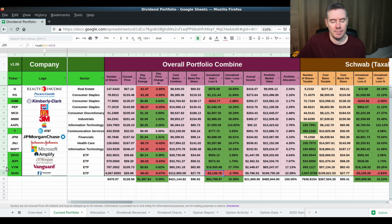And then VYM, I'd love to actually just render a little bit more profits out of VYM. It's up 27%. And maybe just draw that down to about 50 or 60,000 and then dump a lot of that into DIVO up here, which is going to do the covered calls for me, because the covered call strategy just wasn't working as well as I wanted it to.